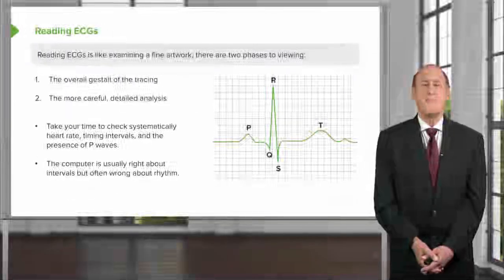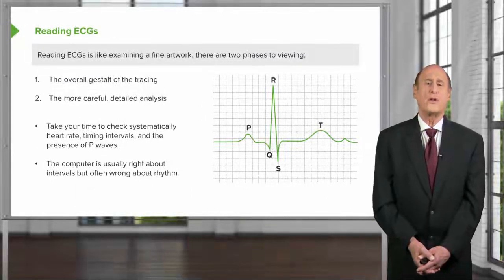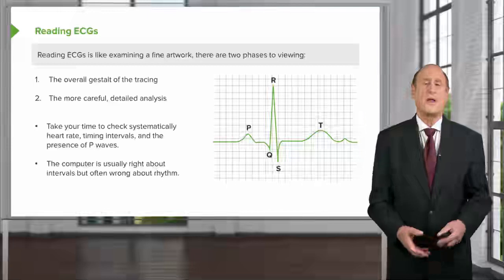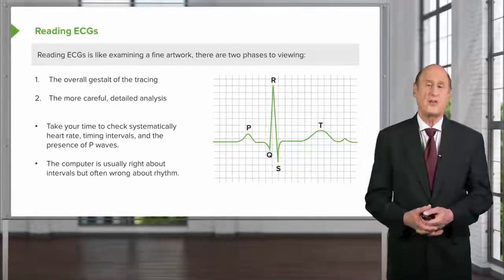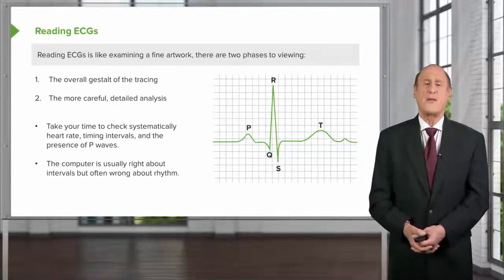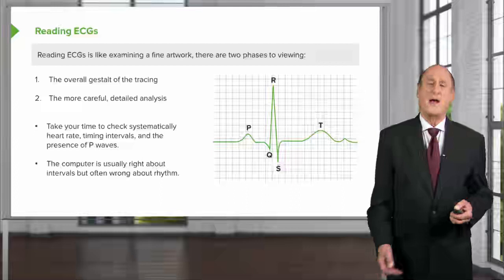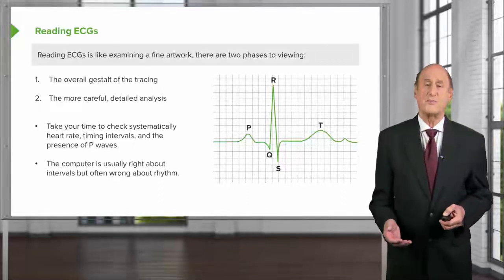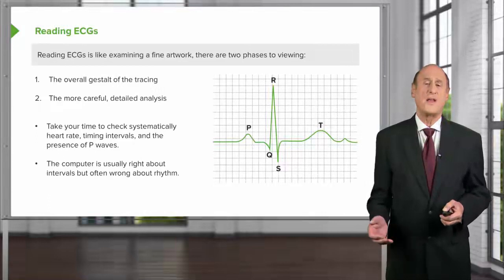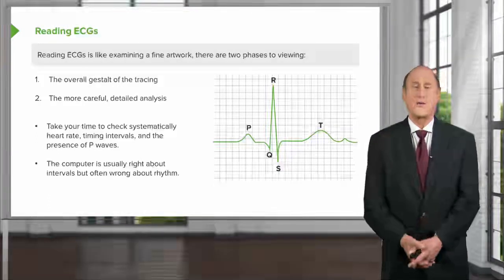Remember, many times you're going to be seeing an electrocardiogram that's been recorded by a computer, and the computer will have read a diagnosis. It'll give you some information. The computers usually write about heart rate and intervals, but it's often not right about the underlying rhythm, and sometimes it even makes more serious mistakes. So every computerized electrocardiogram has to be overread by an experienced electrocardiographer.